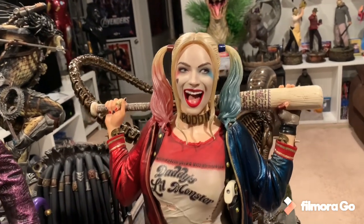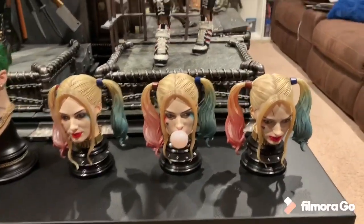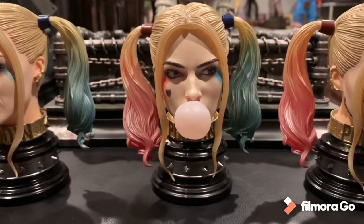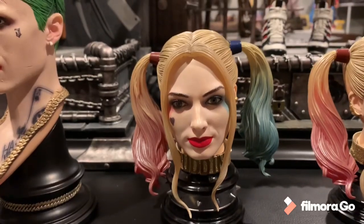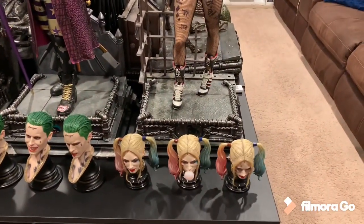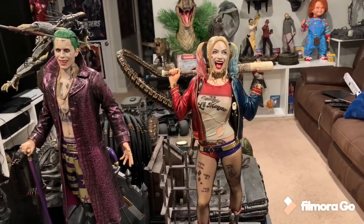Paint job's amazing. I fell in love with this statue since day one of seeing it. And then here is the exclusive, the second best head, the bubblegum, which looks amazing. And then the worst of all the heads, but still good, is just the straight face. For the most part, I usually stick to the bubblegum exclusive, but mostly this one. I love this head sculpt.